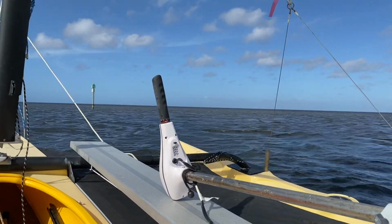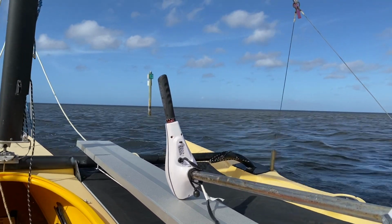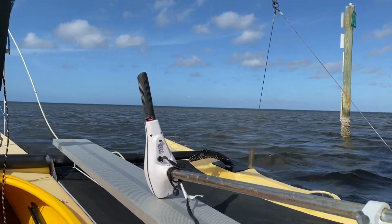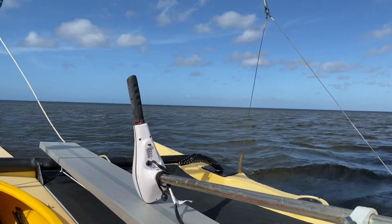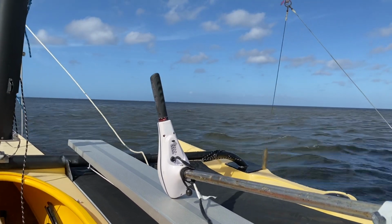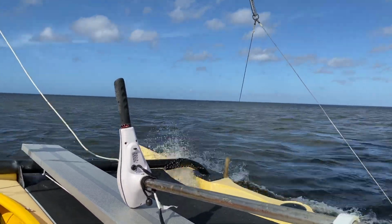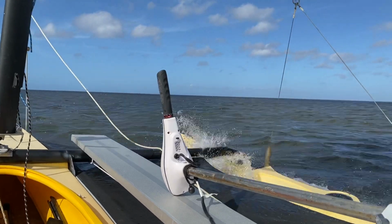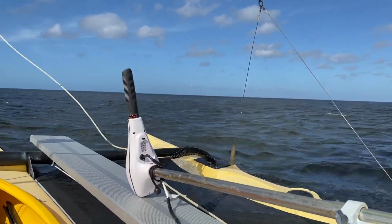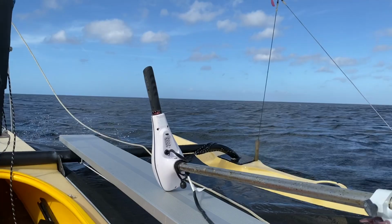The water temperature in Charlotte Harbor is now about 65 degrees, so whenever that spray hits you, it's plenty refreshing. With the wind and sea conditions, I did not find it necessary to deploy the jib. I'm making probably 8 to 10 knots most of the time with just the mainsail, and don't really feel like I should go any faster than that with the conditions being the way they are.